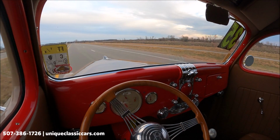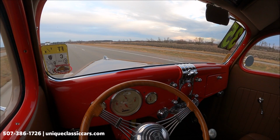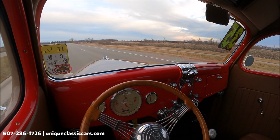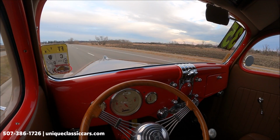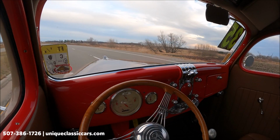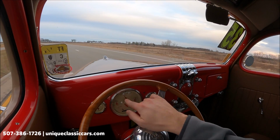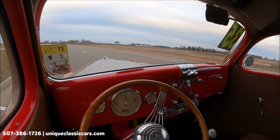It's one of those where you want to be careful with that throttle on the corners because she's got lots of power. Are about 45 or 50.